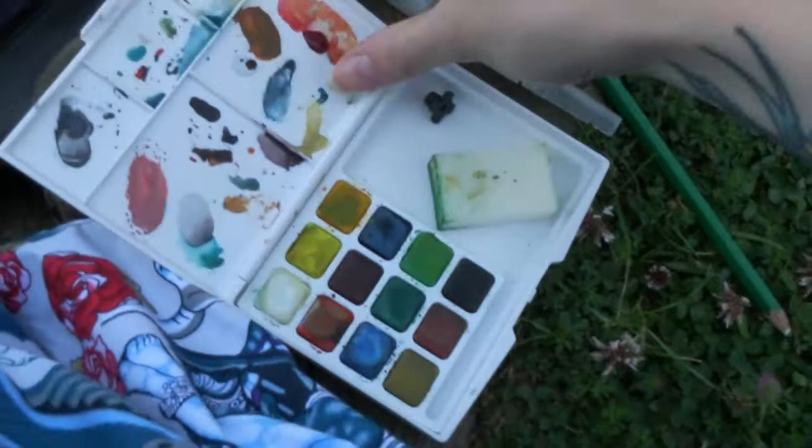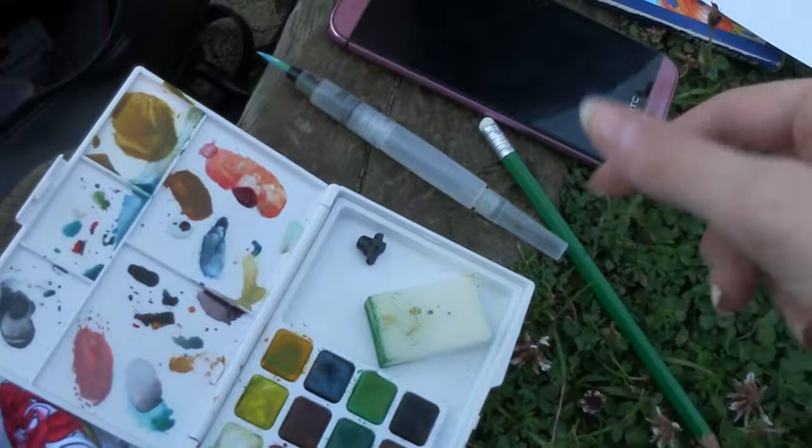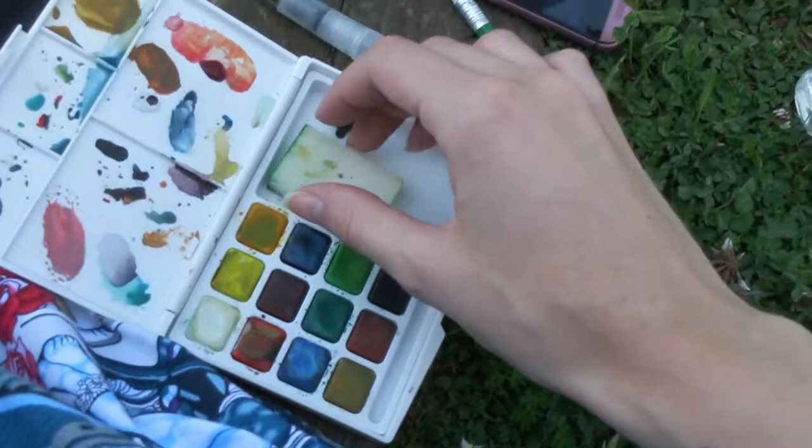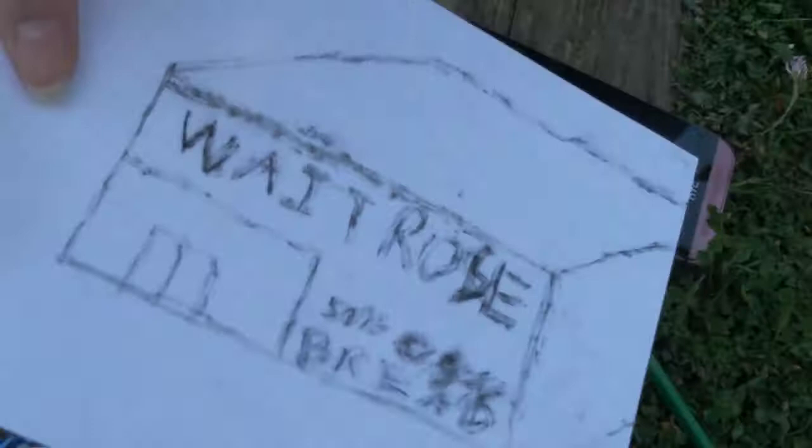I've only had a limited palette. I've got my little watercolour sketch palette from Koi Watercolours, and that was from Squirrel Box. So I will link it here. It's got a little water pen. So it's just really nice to exercise, and you've got a limited palette. And then I've also used my pencils that are erasable as well. And then we've got their lovely drawing as well.